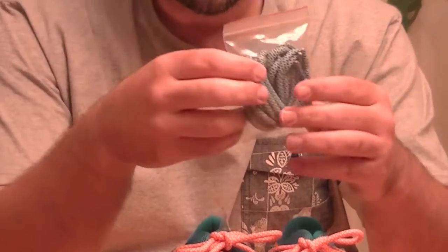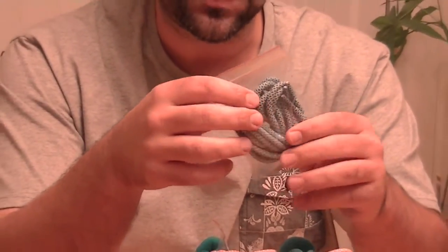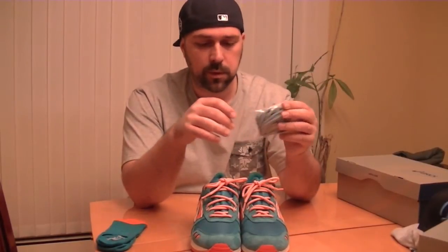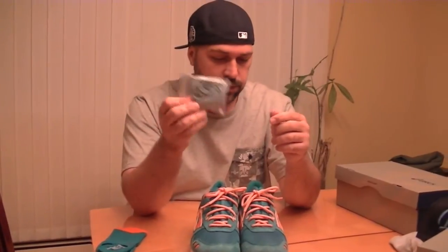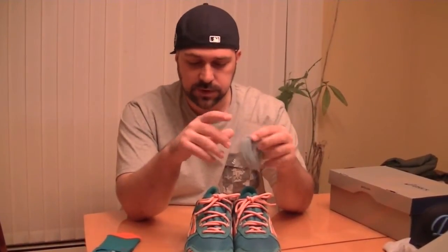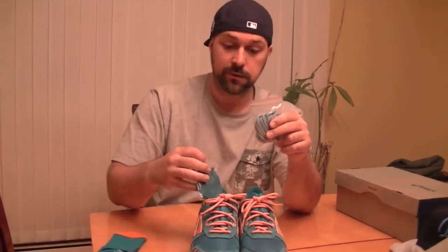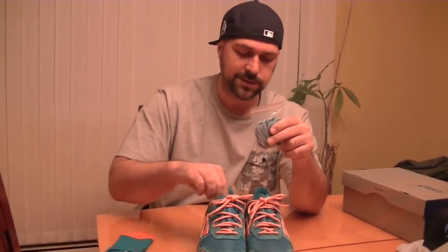Whatever your preference is, definitely go with what you think looks better. I kept it with the orange just because for the summer months, the warmer weather, I want to keep it a little bit lighter. But it's cool how this time around we got two sets of rope laces, and keeping it with the one solid flat lace.